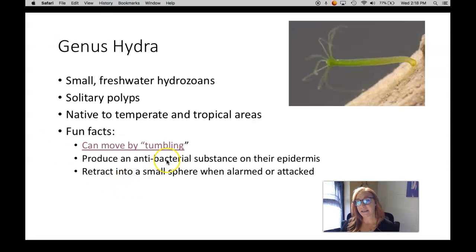They also produce an antibacterial substance on their epidermis that protects them. This whole phylum, Cnidaria, scientists are now looking into a lot of the substances that these guys produce, which might be medicinal or biologically viable for use in humans for different things. So this whole phylum of Cnidaria is quite fascinating and important to science.